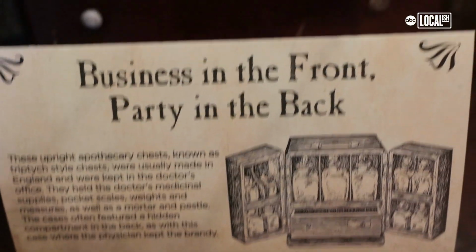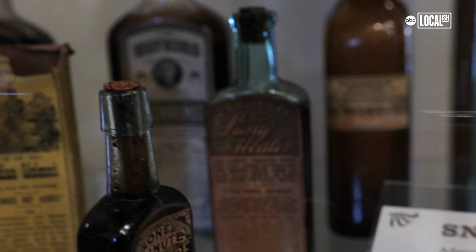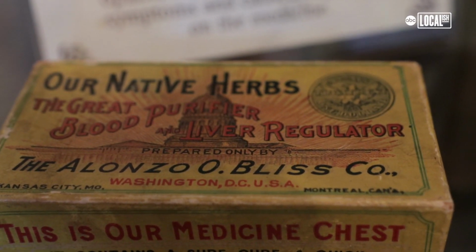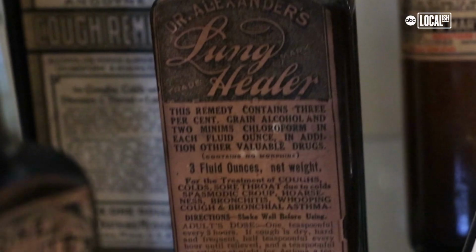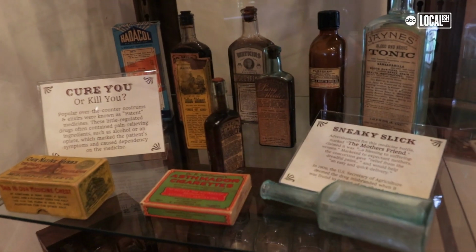These were known as patent medicines or proprietary medicines, but many of them had a high percentage of alcohol or an opiate as an ingredient. The people who took them felt better when they took it. They thought it was working, but then they just became addicted to these types of remedies.